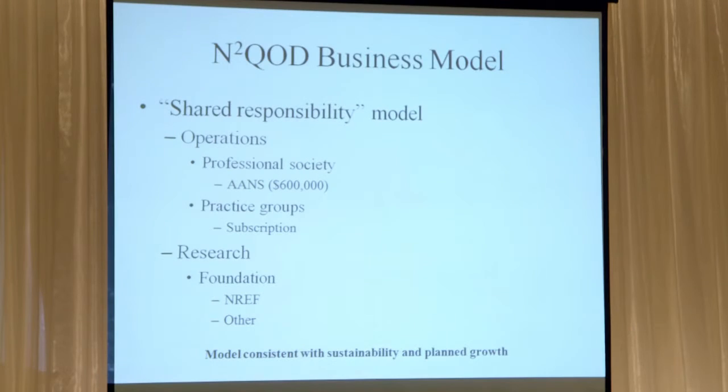We're very happy to accept industry support for our efforts going forward, particularly in the context of data analysis. But this right now is a sustainable model, we believe, and the AANS has invested a tremendous amount of money into the initial development of this. Practice groups through a subscription also contribute to keeping the registry going. We've also received some nice research grants support through the NREF and other entities to start doing ad hoc analyses of the information. And so we believe this model is consistent with sustainability and plan growth going forward.